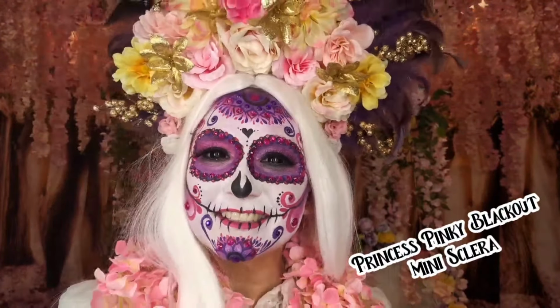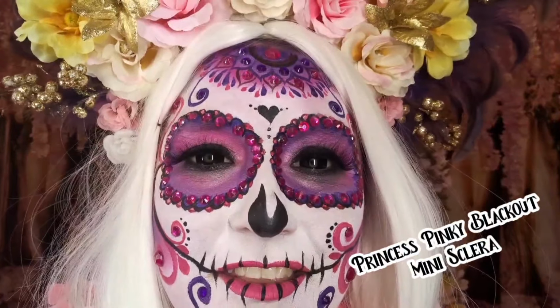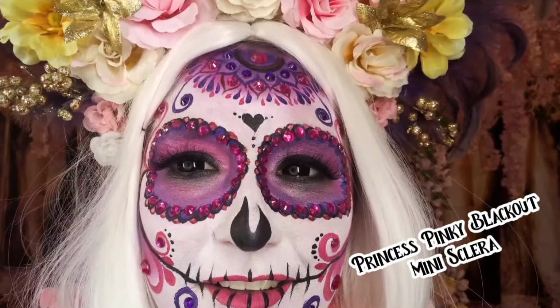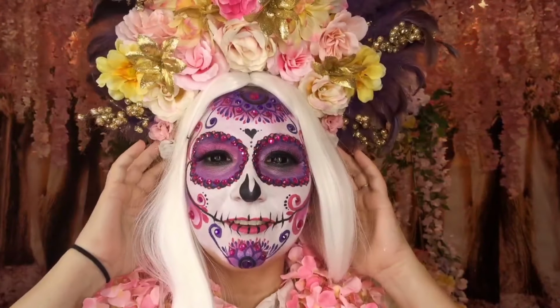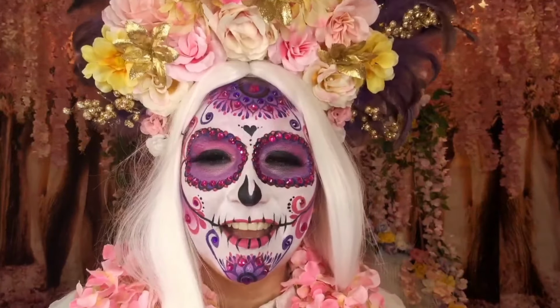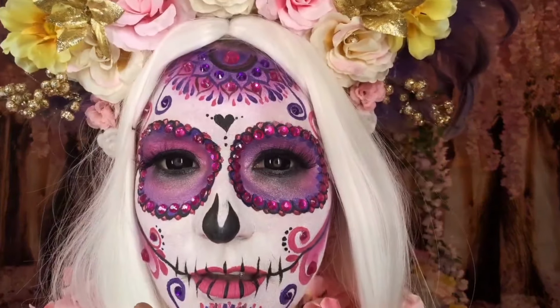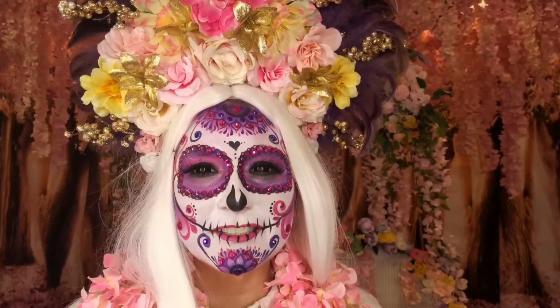Ready for number two, guys? So these are the mini scleras, and these are black. They look pretty crazy on me. I like that actually too. Now I don't know. Okay, who votes for black? Comment. That is so amazing. I'm so good with it.